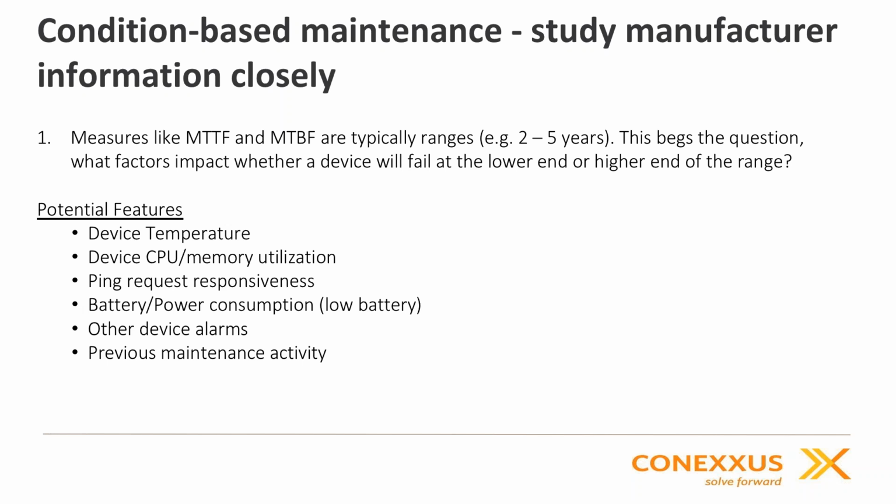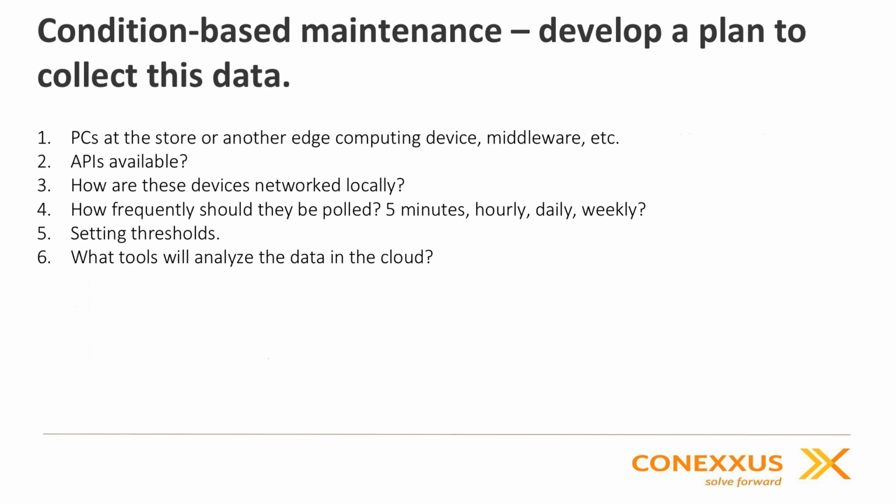Let's just say a device is saying that its lifespan is 2 to 5 years. That begs the question, how can we make sure that lifespan is hitting that 5-year end and not that 2-year end? We don't want to be replacing devices in 2 years. And so just using some domain knowledge, potential features are device temperature, device CPU and memory utilization, battery and power consumption, other device alarms, and previous maintenance activity. And so are there situations where the data can help us to notice patterns related to outages and connectivity issues, especially when patterns are non-obvious? That's the question we're going to be asking ourselves.